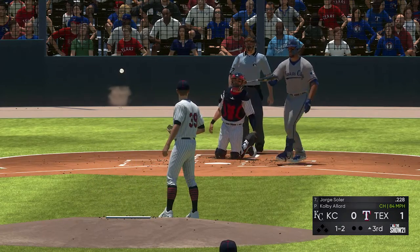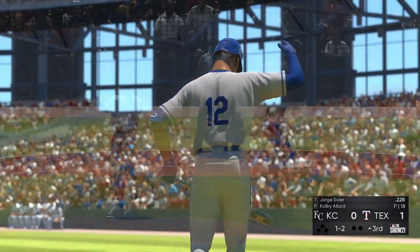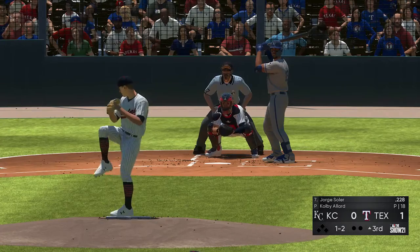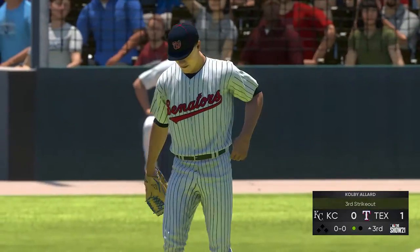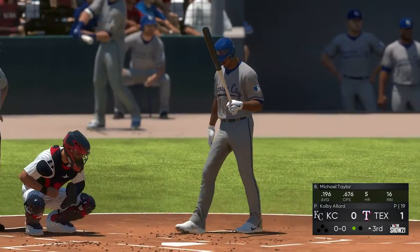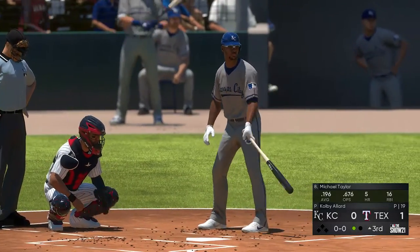Able to protect the plate with two strikes, and he'll see another one. Here he comes again, 1-2. Boy, good cutting action to that pitch as that's the first out of the inning. One out, bases empty, and that means batting next will be the center fielder, Michael A. Taylor.